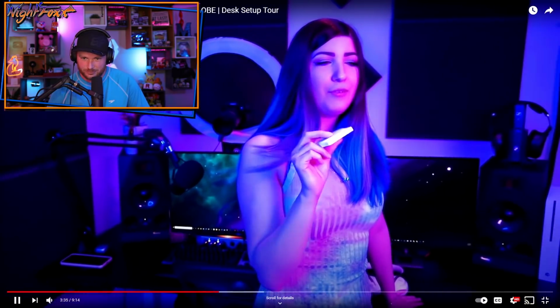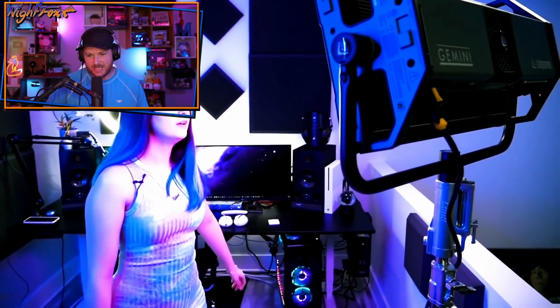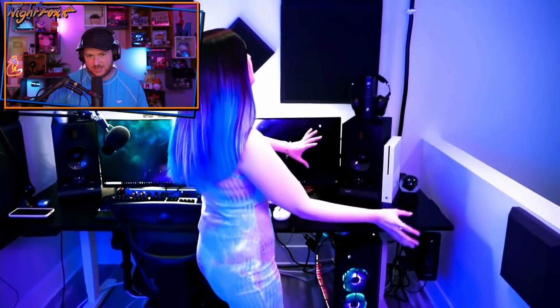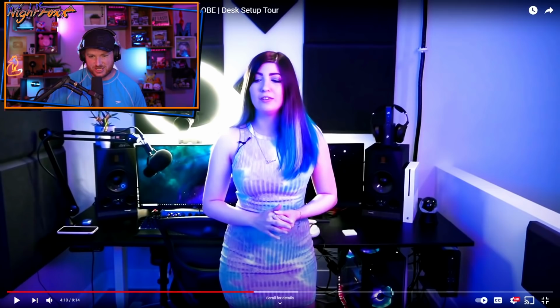Basically, if I double tap this, it will turn my gaming setup on when I automated. I have something similar to that. I have mine hooked up to Apple HomeKit though, so I can just be like, "Hey Siri, turn off all the lights in my gaming office." Okay. There you go. This is a Gemini light. It's insane. But usually I have this light right here next to my desk and aiming at the ceiling. I bet it gets so hot in that office.